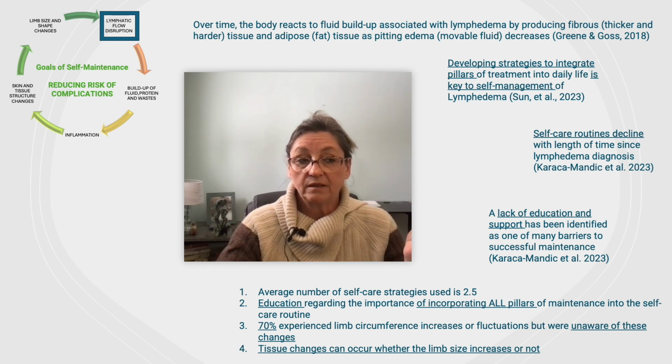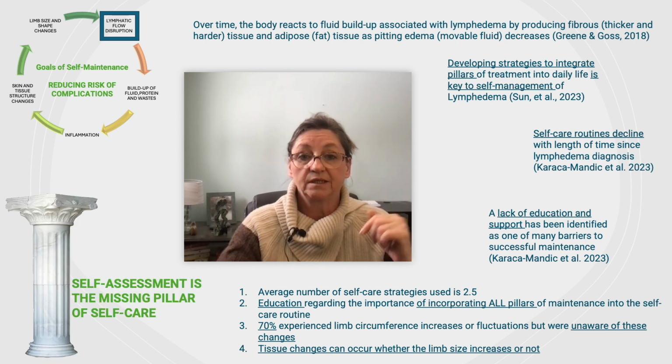How do you know then when your limb is increasing? How do you know if what you're doing is working for you? How do you catch any changes in your limb size and tissue changes? What do you need to make you feel confident that what you're doing to manage your lymphedema is even working? When it comes to the internationally accepted pillars of self-care, self-assessment is the missing link to help stop the lymphedema cycle of progression.